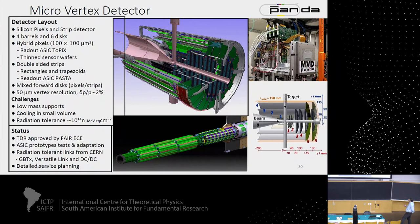The status: the TDR is approved for this device. The first ASIC prototypes have been tested as far as possible, and then some of them had to be adapted. In order to withstand the radiation, we will use radiation tolerant links from CERN and other radiation tolerant components, the DC-DC converters, the FEAST, the versatile link, and of course the GBTX. Detailed service planning is ongoing. What you see here is the beam pipe, actually. So this detector is further up here. And all this, what you see here, are the DC-DC converters and GBTXs, which are arranged around the beam pipe. And of course, this puts some weight on it. And so we are in the process of reviewing this and planning something different.